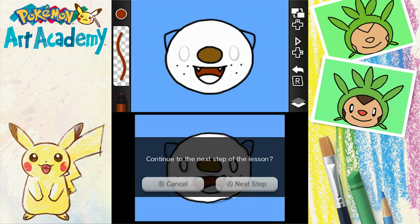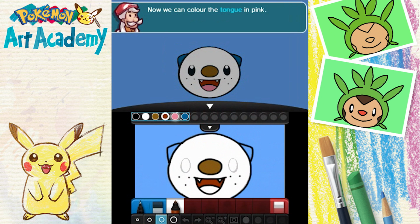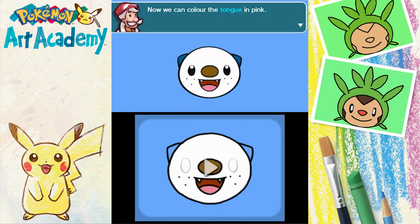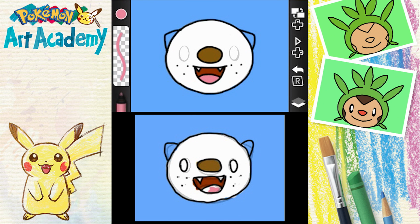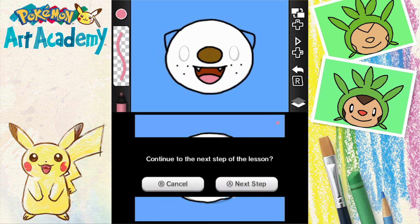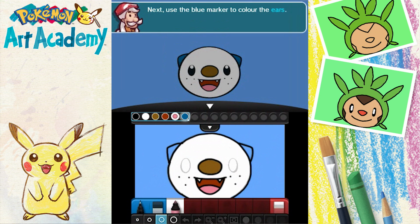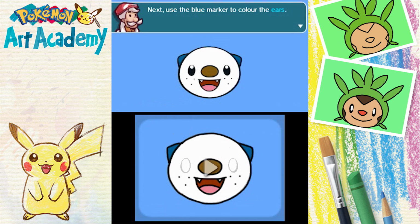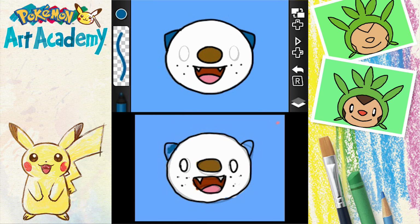Lovely. Next step of the lesson. And now for the tongue, which is a nice pink colour. Here we go. Like that. Lovely. Oh, we didn't go outside the lines there much. There we go. And the next step of the lesson, finally, is the little ears. The little blue ears. So here we go. Lovely. There we go. That's our little Oshawott.